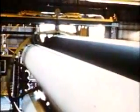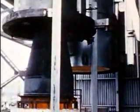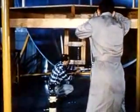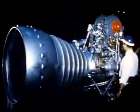Newly devised parts call for unusual production methods. Undreamed of sizes call for gargantuan frames and molds. For example, this furnace needed to treat an upper stage engine is the largest of its kind. Following manufacture and checkout by the contractor, each engine for the first stage of Saturn is shipped to Marshall Space Flight Center for further trials. Each engine separately undergoes final exhaustive captive tests before it is approved.